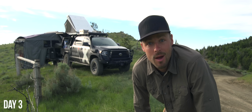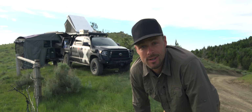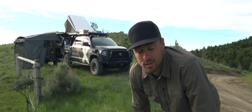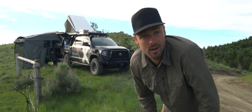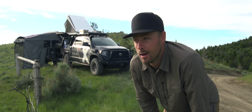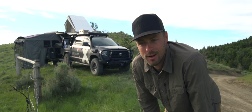So, we didn't get eaten by bears last night. No bears, but we did get eaten by mosquitoes. Somehow, we let some mosquitoes in our tent and they're just buzzing around our faces all night. So, we didn't sleep very well. The kids slept great, but we are definitely making the coffee a little bit stronger this morning.